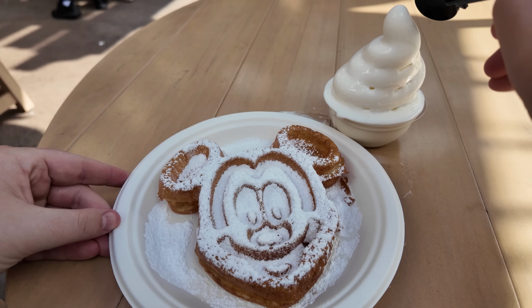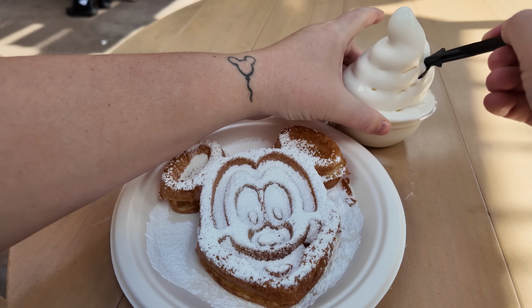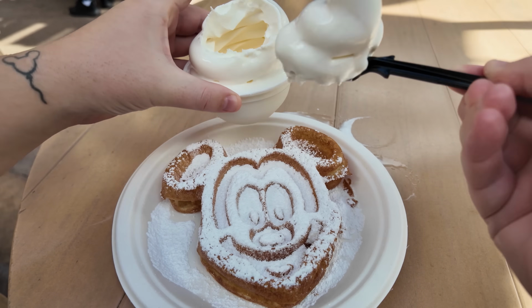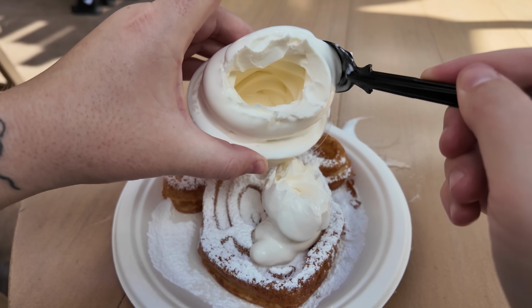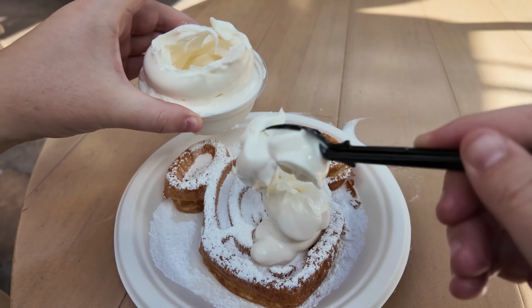I love it though, but let's grab some of our Dole Whip here. I got the coconut flavor. They said coconut or pineapple. I just went with their first choice, the coconut. Look at how hollow that is on the inside there. Always a hollow Dole Whip.